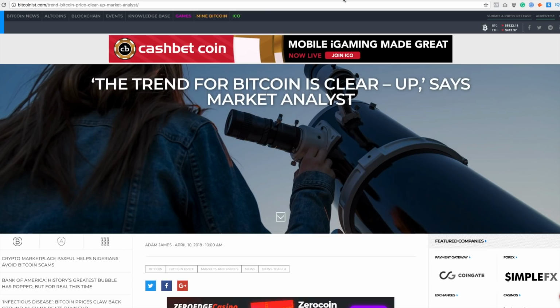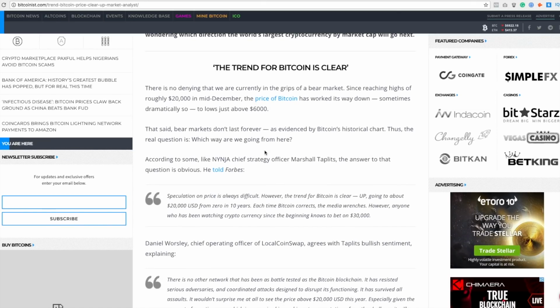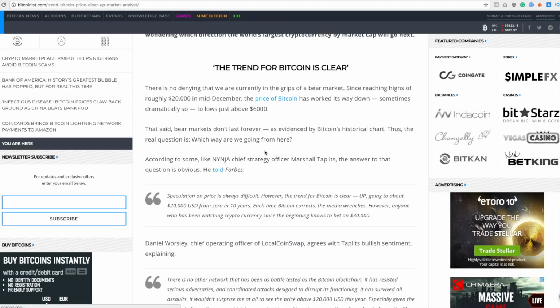In fact, talking about trends about Bitcoin, we can see that Bitcoin is in the clear, says a market analysis. So a lot of people are predicting that Bitcoin is in the clear. It's pretty much reached its lowest. I don't quite know about that because I'm looking at the market just about every single day and doing my own due diligence and making the news.